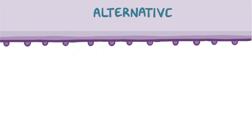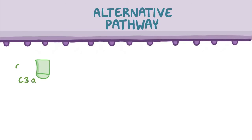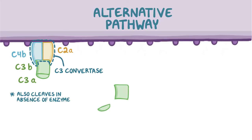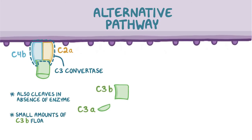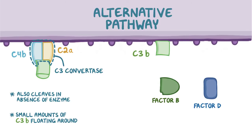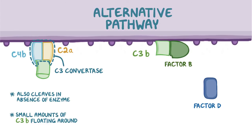Finally, there's the alternative complement pathway. Now, although C3 gets cleaved into C3a and C3b by C3 convertase, this also happens in the absence of the enzyme at a very slow rate. That means that there are always small amounts of C3b floating around and binding to any bacterial surfaces that it might encounter. Now, there are proteins called factor B and factor D that are also in the blood. Factor B will bind to C3b on the bacterial surface, and when it does, it allows factor B to be cleaved by factor D, which is always active.